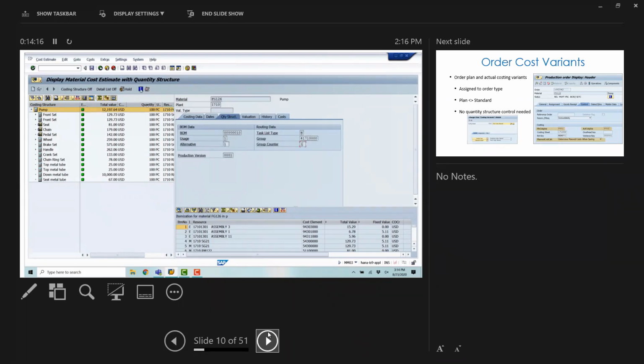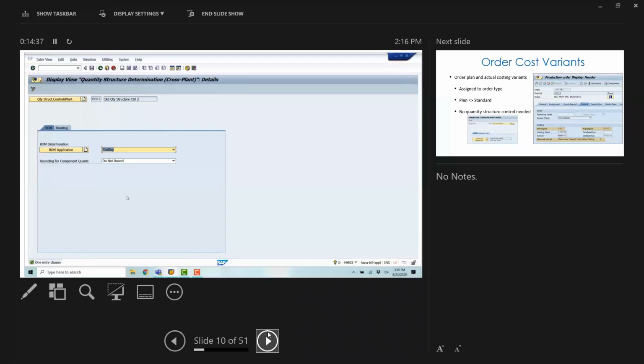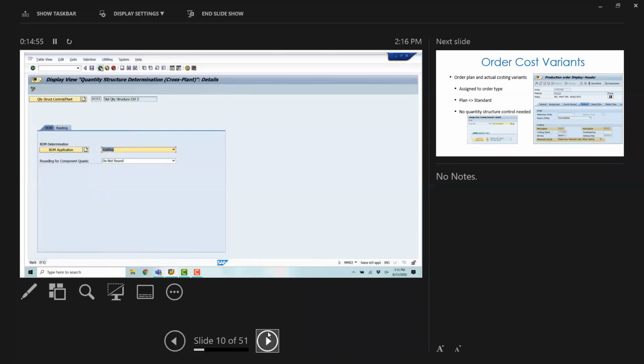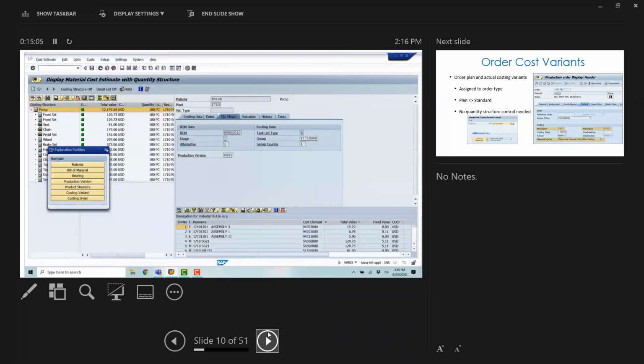And by the way, this little blue information icon is super helpful. It gives me a link to everything involved in this calculation. And I want to show you the costing variant. Now I know sometimes user authorization stops us here. Here's the quantity structure control. We have a rule, if you will, for selecting a BOM, a rule for selecting a routing, and these are in the configuration menu. It's a good idea to always check the plant push button. I always forget that. You can see I should have gone there first because the rules could be different by each plant. Here's also the date control setting where we would indicate the validity period that the master record has to meet.